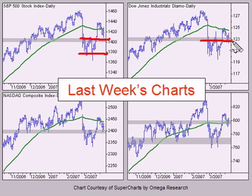You had the SPX there, the diamonds there, the comp. Wow, it really screwed up that line. Anyway, the comp right there. And the rut kind of trading slightly different, but kind of trading around support. So let's take a look at this week's charts.